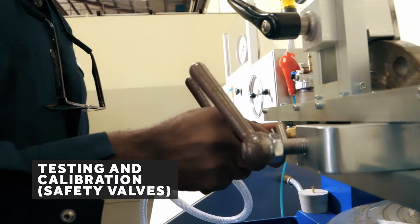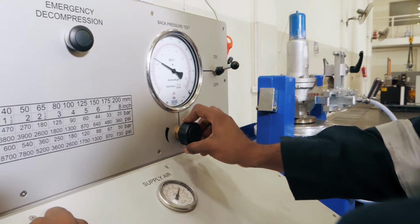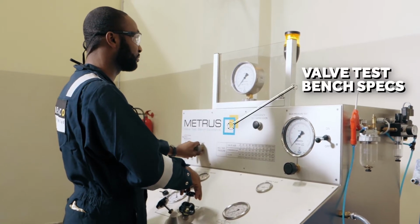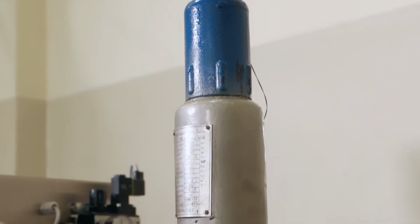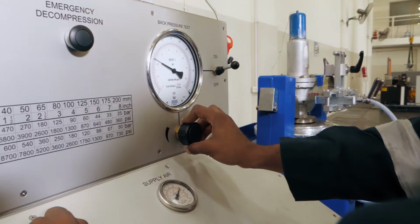The safety valve test bench can test up to 8-inch in pressures up to 600 bar. This test bench has the capacity to do 4 different types of tests. The pop test, where the valve is pressurized up to its set pressure, calibrated and adjusted to ensure the valve pops at the correct set pressure.